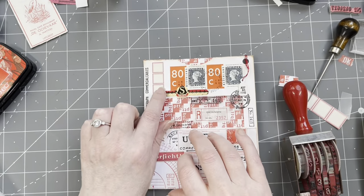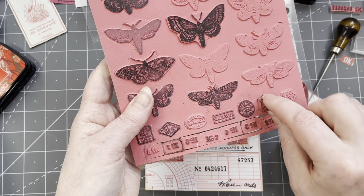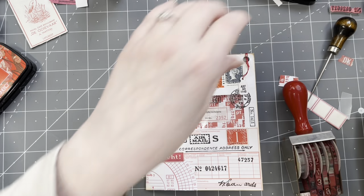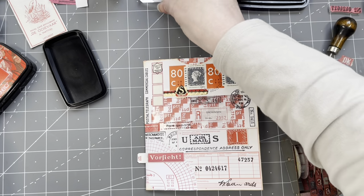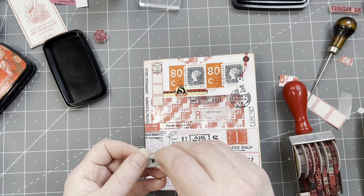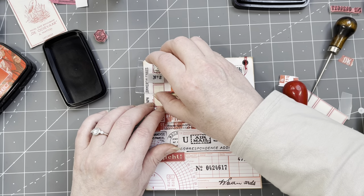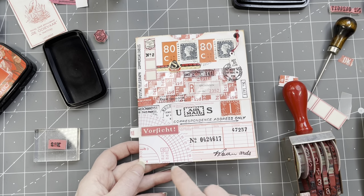Now for the small stamps here, I've taken out Moth Studies because it has some of these numbers here, and also some of this sort of label thingy. I don't know, let's have this on the top, and then one of these numbers underneath. Oh yeah, that looks great. And then number two. Yes, that's it. Doesn't need anything here.